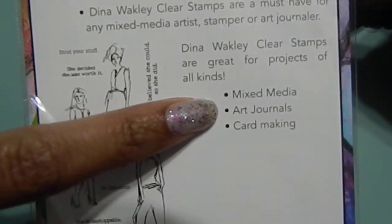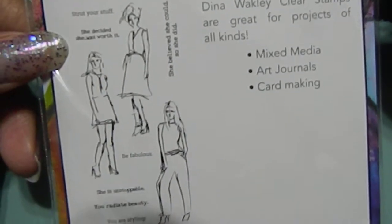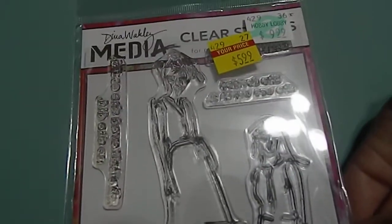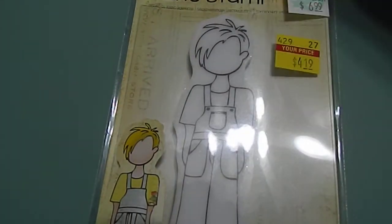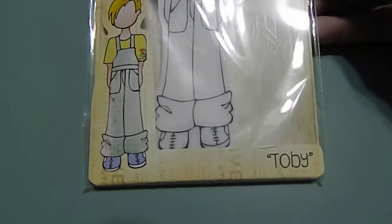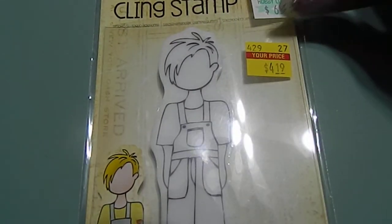So if you're into mixed media, art journaling, or card making, this set will be a great set for you. So definitely try to find it at your local Hobby Lobby if you can, because they are clearancing this one out. So this one actually was priced at $9.99, and I got it for $5.99, which still was, you know, not too bad. And then I found Prima Doll that was priced at $6.99 originally, and I got that one for $4.19. And I don't have this one, so I was really happy to add Toby to my collection. So Toby, welcome home to the Prima Doll family.